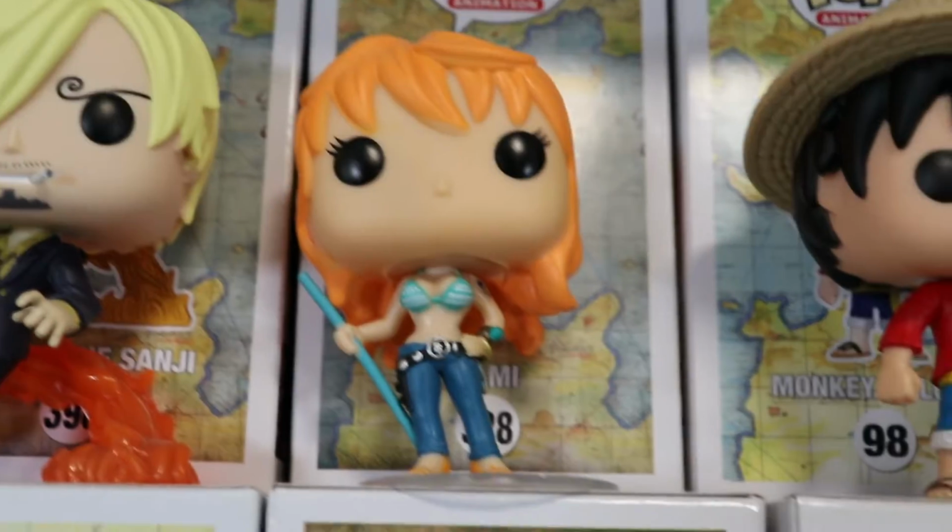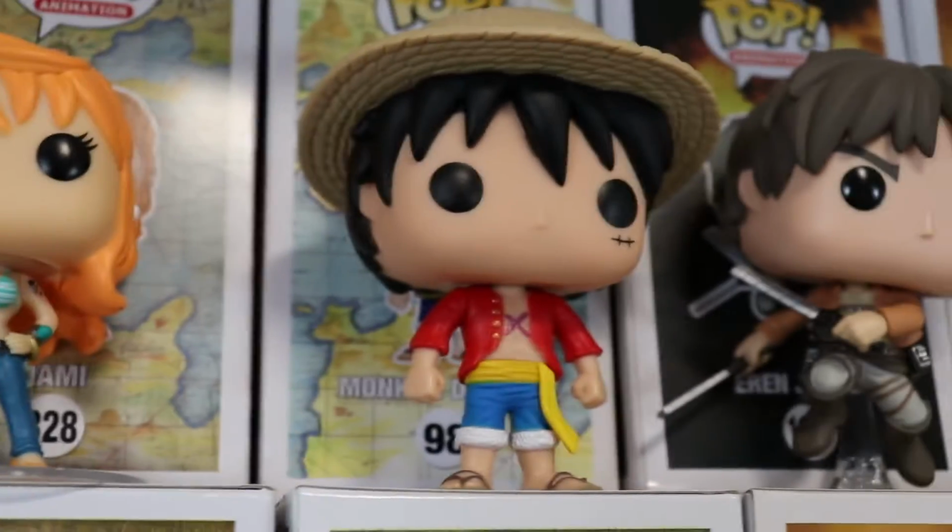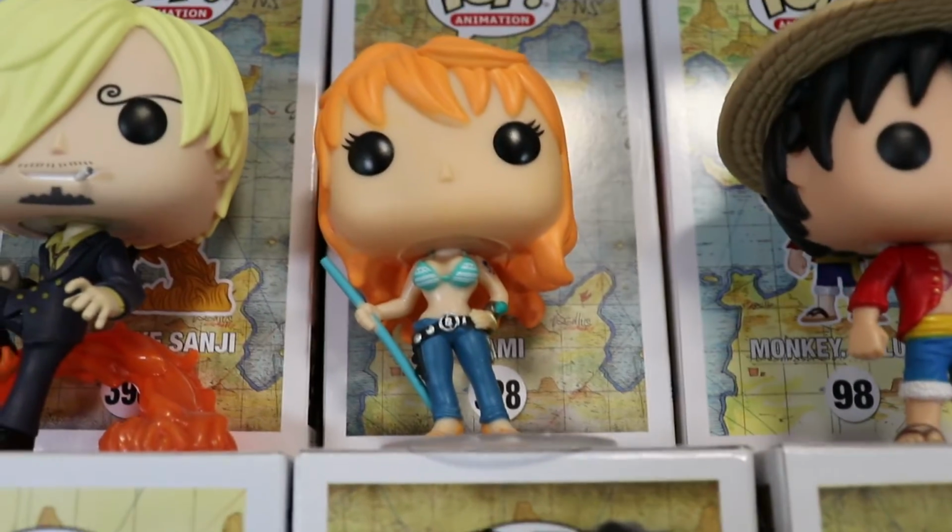Next up, we have Nami. I also got this one from Entertainment Earth a long time ago alongside Luffy. This is a really cool pop as well. I think they did a great job with it.